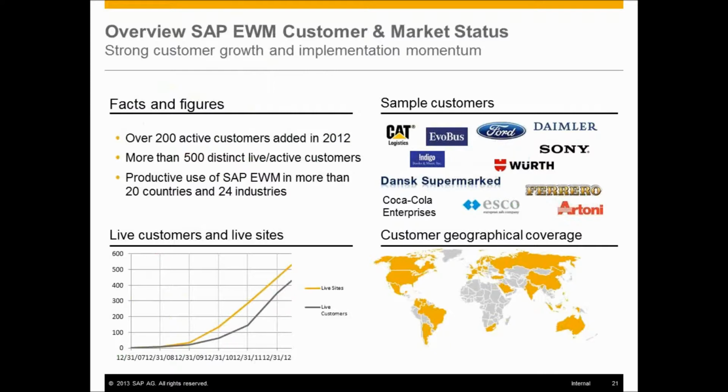Therefore, we have had some great momentum in the market around adding customers daily and weekly. We've had over 200 active customers added in 2012. We have quite a few more added this year. We have over 500 live customers. Now, for those of you who think SAP and think EWM, you might be surprised, but we do a very good job in this market, which Heather is going to articulate here in a moment. And you can see we're basically doing this globally.